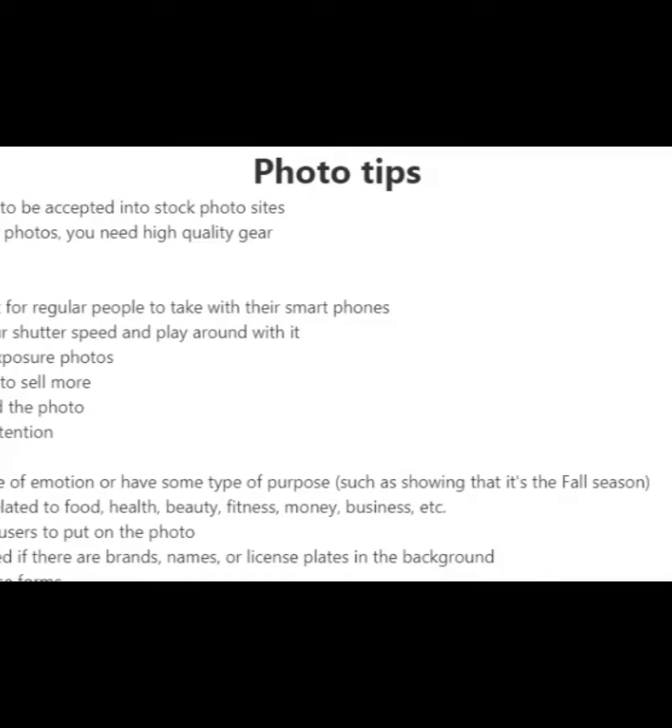Now here are some quick photo tips for you. Only high quality photos are going to be accepted into stock photo sites. So if you want to have high quality photos, you need high quality gear. I highly recommend that you use a DSLR camera, and a plain 50mm lens is just fine. You're going to want to try to take pictures that are difficult for regular people to take with their smartphones. And if you are using a DSLR camera, try modifying your shutter speed and play around with it. For example, you could try taking long exposure photos.